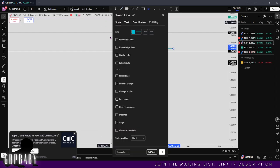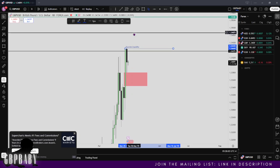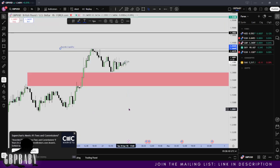So I want to see these get traded to, and then once it's filled this premium fair value gap, which is a premium PD array, then I want to see a reversal and potentially see this fair value gap get tapped into. But let's go to the 1 hour.